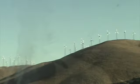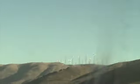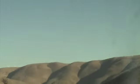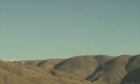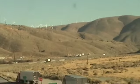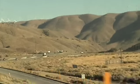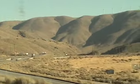Now here we're on the back side of that mountain, and you can see that other peaks to the east of the first mountains also have the windmills. So apparently the wind flows over the mountain in each individual mountain and keeps its power up.